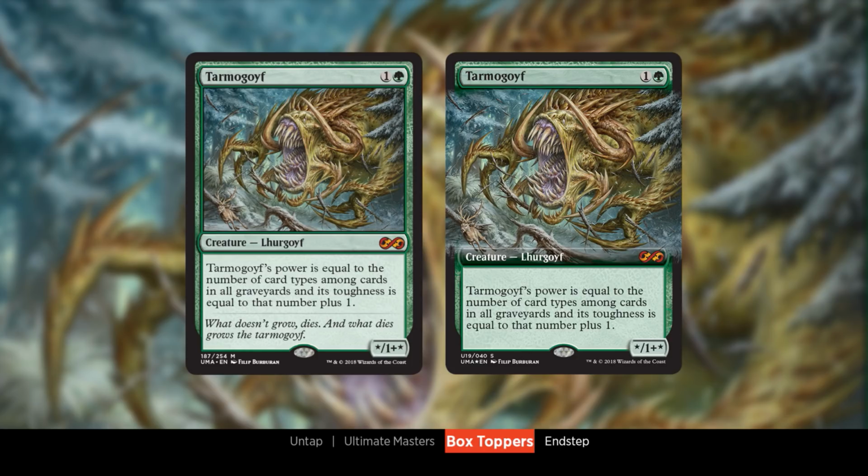It's a virtue. We're going to start with maybe the most expected card in any Masters set. I think people probably see this coming if we're talking about something that's sort of the capper on the 25th anniversary, but with new art. So let's pull it up. Let's see the first card, Tarmogoyf. Now, as we know, what doesn't grow dies, and what dies grows the Tarmogoyf, as it says right in the flavor text on the standard edition of the card.